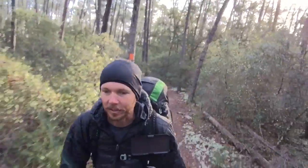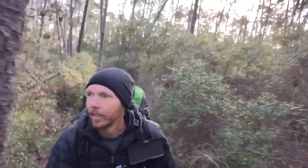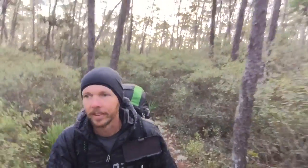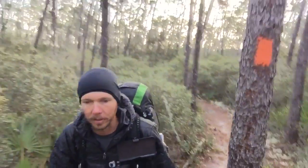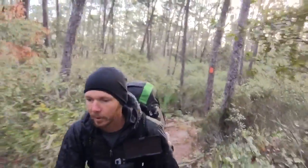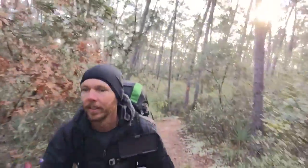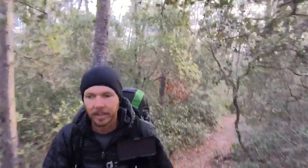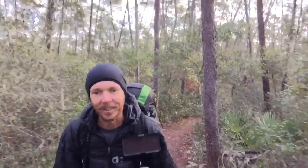I'm really enjoying this hike through the Ocala National Forest. The trail is in excellent shape. And I really like the variety of scrub plants through here. I mean, some of these plants I've seen in other sections, like in Three Lakes and Bull Creek. And it's a little bit hilly through here.